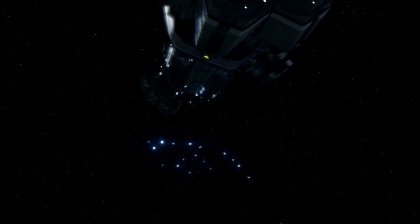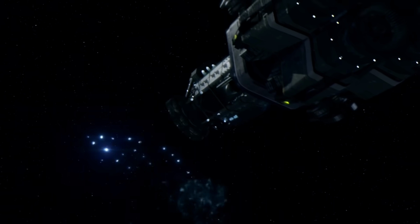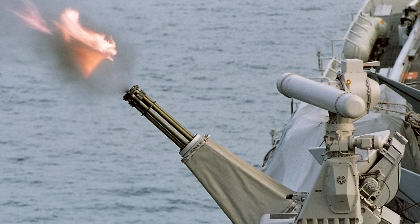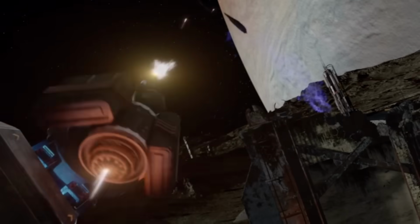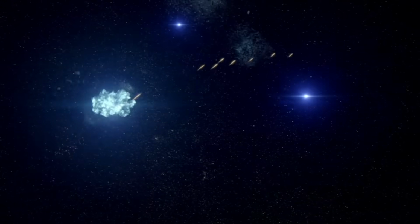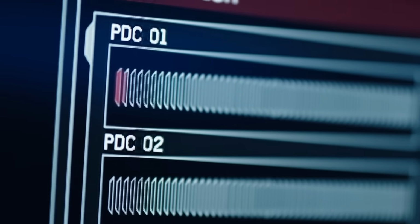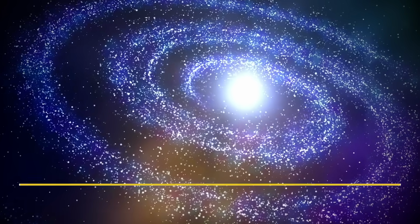At close ranges of around 1 to 5 kilometers, we have the PDCs, or Point Defense Cannons. These are basically the space version of the CIWS point defense cannons we have on Earth ships right now. Of course, these PDCs usually use 40mm cannon rounds and fire at an incredibly high rate. Just like here on Earth, these PDCs use algorithms and sensors to detect incoming missiles instead of using human operators. And yes, like everything else on their ship, ammunition for the PDCs do run out.